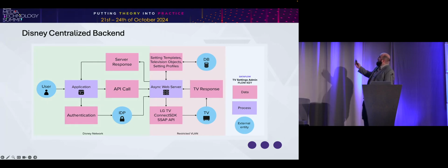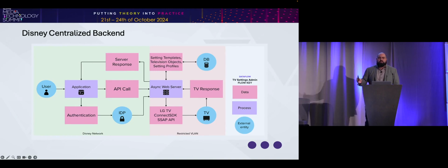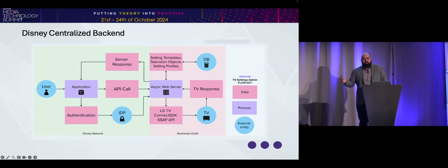So we're going to go through this diagram. The big key here is in the middle, the async web server. That's sort of the brains of the operation. And so what we did there, that's where all the code is. That's where all the smarts of how to change a request into a request to a TV takes place.